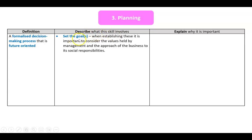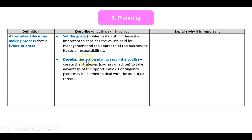So first of all, they've got to set the goals of the business and the team, and also how it approaches its social responsibilities. What else? You've got to come up then with an action plan to reach the goals. You've got to set the goal, but then come up with a strategy to achieve it. Also, come up with contingency plans that are needed when things don't go to plan. You need to change the plan.